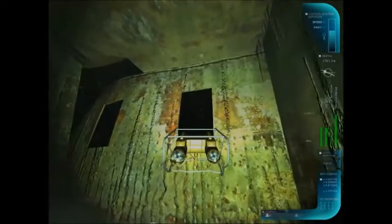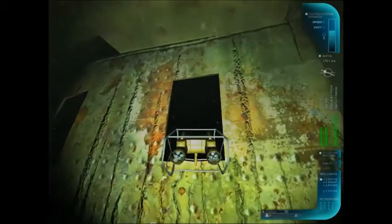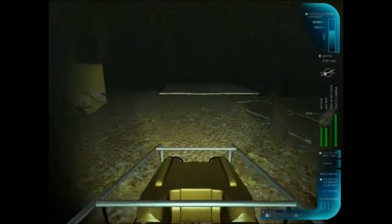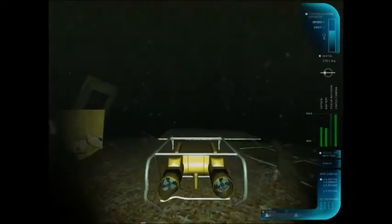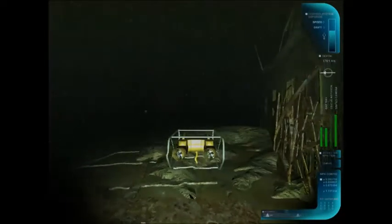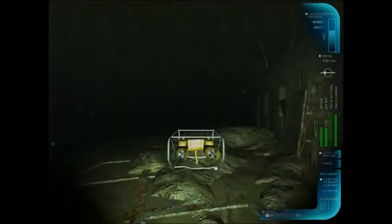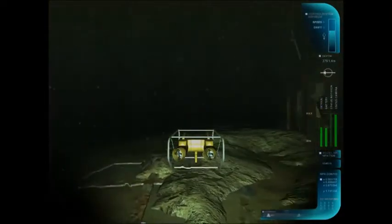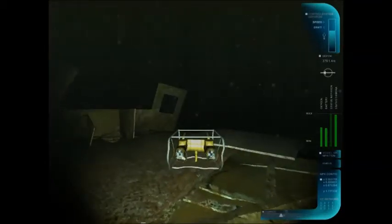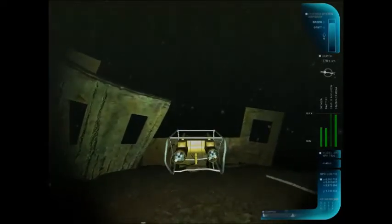Did we come through here? I don't know. We could have come. Move downwards. Oh, be quiet, you. Fine, then I'll move downwards. Okay, that's kind of being a smart ass. You have to go south. South. That's north. That's west. That's south. Maximum speed! Now, go east.